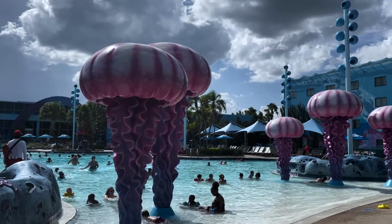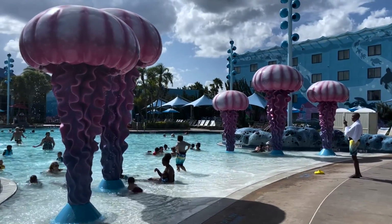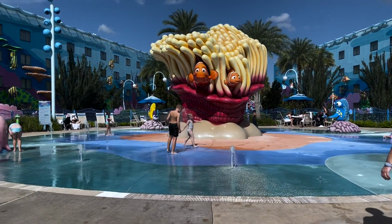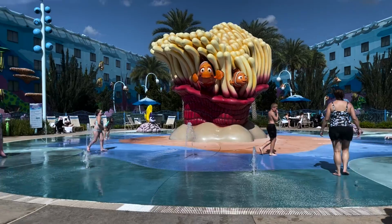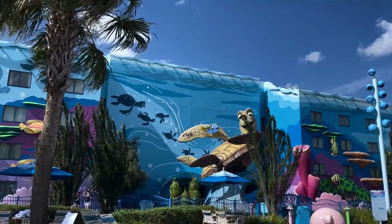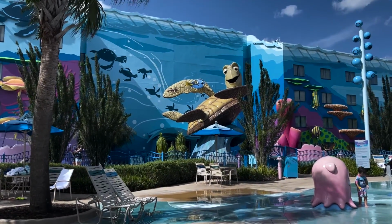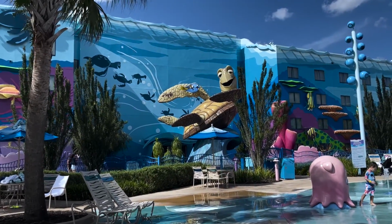At the Big Blue Pool, you have great over the top things like giant jellyfish, and then behind the pool is a splash pad area, and you have Nemo in the reef, and you have all your friends that were inside the tank at the dentist office. This is so cool. What's very fun about the Value Resorts is that they usually have big fun characters welcoming you into your building. So for this first one in the Nemo section, we have Crush with Dory.